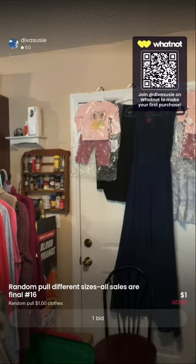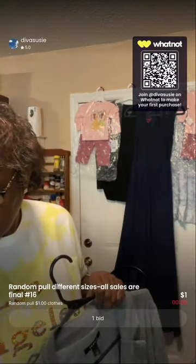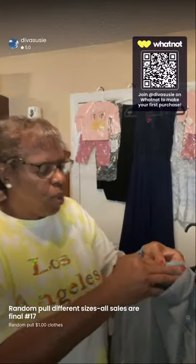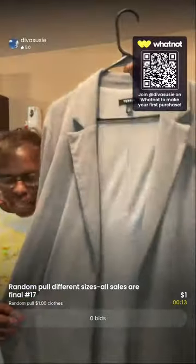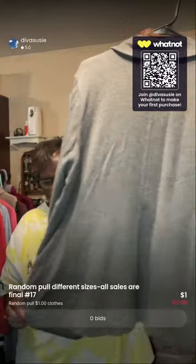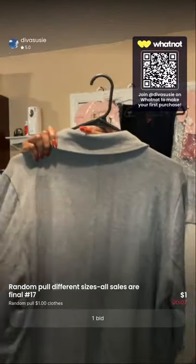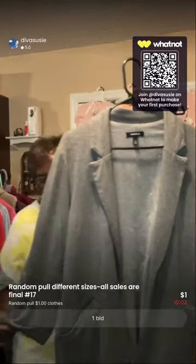This is a Tory jacket, size 1. This is gray. It has the fold-up sleeve where you can roll it up. Size 1 Tory jacket. Front pockets. Collar on it.